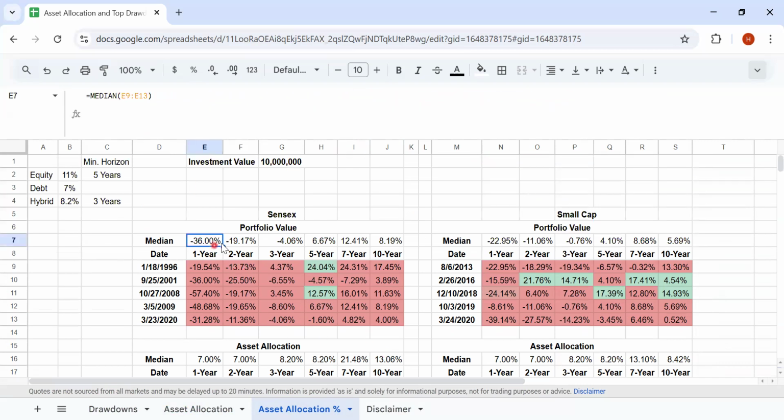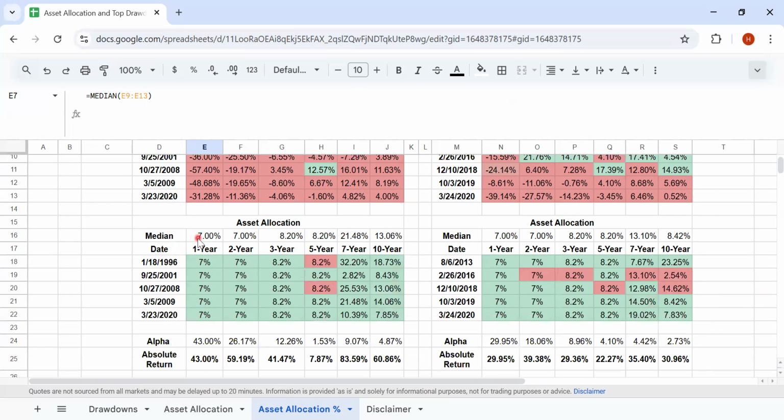So here, if you look at the median return in year one, that has been negative 36, right? And in case of year two, that has been around 19.17%. So on and so forth. Same we have done for the small cap. So we have done something similar for the asset allocation, both for the Sensex and the small cap.